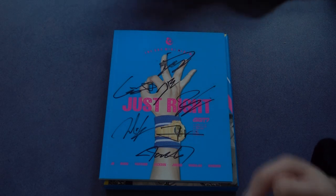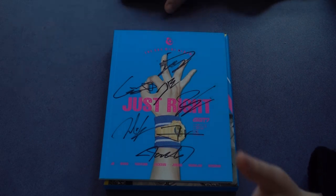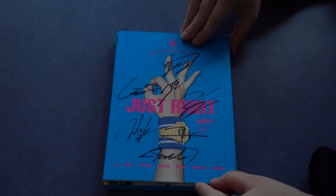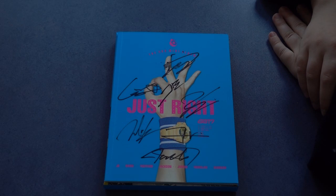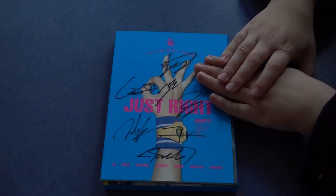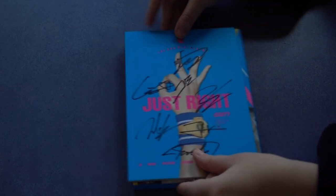eBay, yes, but it was really hard to get stuff because I didn't know I could get stuff, because everything I did, I learned through the time, like buying stuff. I had just discovered M-Wave, so I was really only trying out stuff. But I was really happy that I got this and that they signed this, and it's still Junior, not Jinyoung. So yeah, I have a lot of signed albums, and each signed album has a great memory for me.